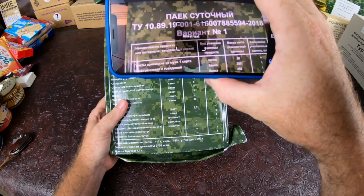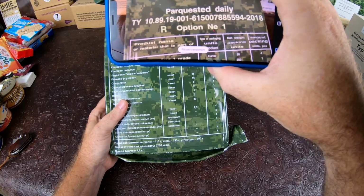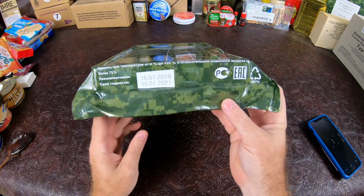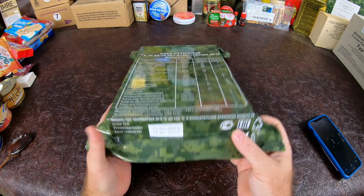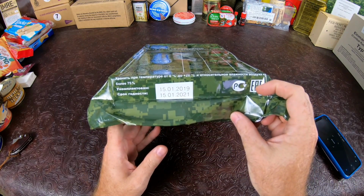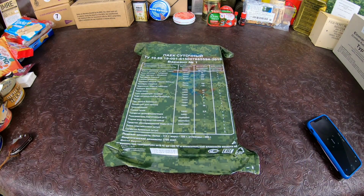You can see here a real quick assessment of it, or option number 1. And the seller, or the person, oh, here we go. So 1/15/2019, this is made in January, so that 2018 does not coincide. Then we have 1/15 in 2021. So this was produced this January. So overall pretty fresh. Should be very interesting.